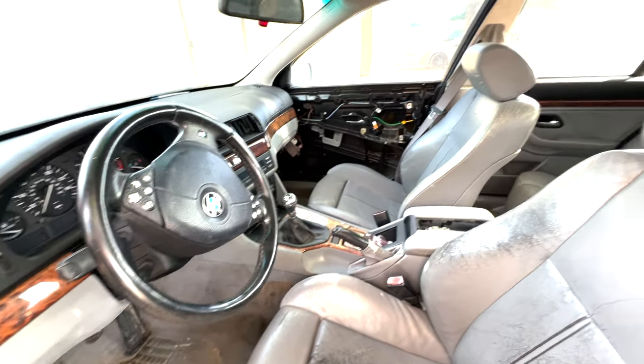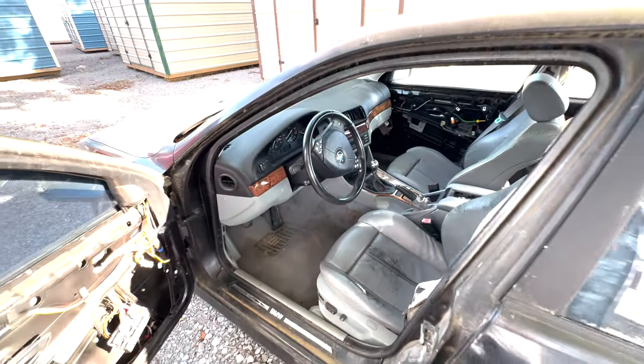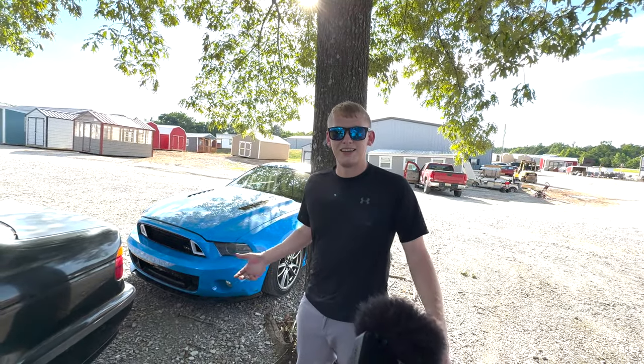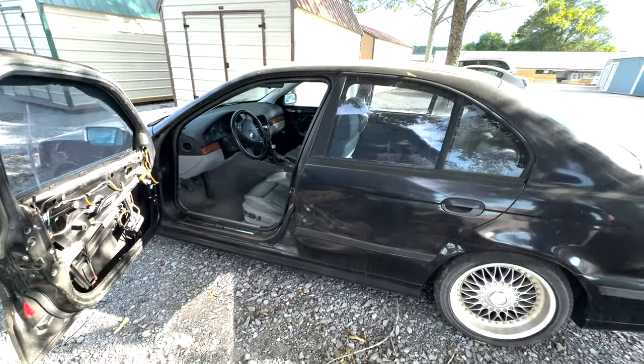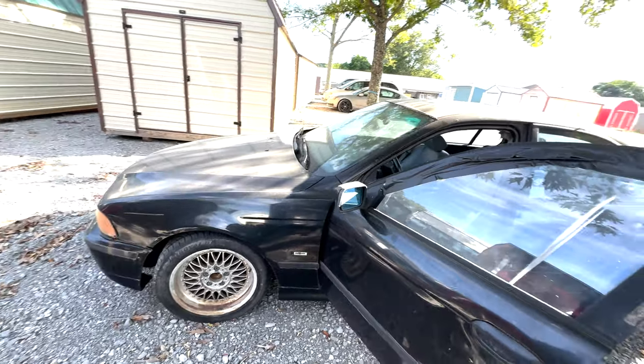Here's the interior. Cody let me drive this car for like 2 days before I bought that black Miata. So the interior is kind of clean because I did clean it for letting me borrow the car. And then I let it sit here. So I know the car runs and drives because I've driven it before. It's got a brand new battery.